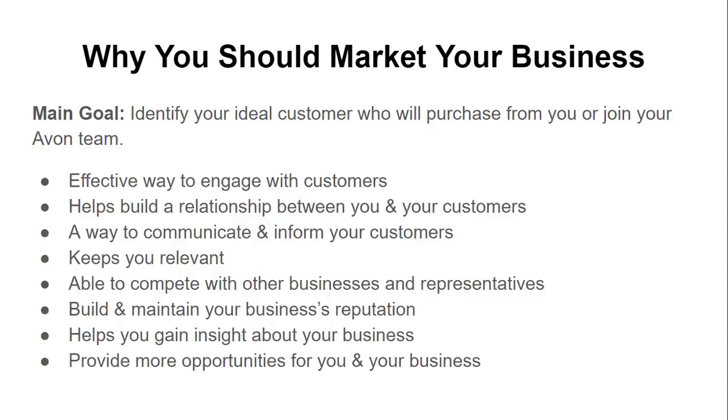It can be an effective way to engage with your customers. It helps build a relationship between you and them. It's a way to communicate and inform your customers. It keeps you relevant. You're able to compete with other businesses and other representatives. You'll be able to build and maintain your business's reputation. It will help you gain insight about your business, and it will provide more opportunities for you and your business.